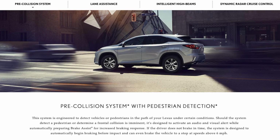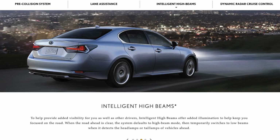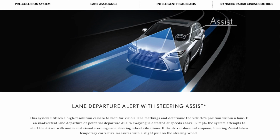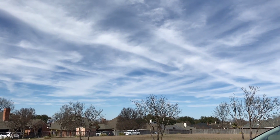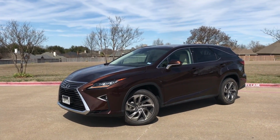The RX gives us the Lexus Safety System Plus standard. That'll give us pre-collision with pedestrian detection, full speed dynamic radar cruise control, automatic high beams, lane departure alert, steering assist, and lane keep assist. And then optional on our trim, we have the blind spot monitor, front and rear parking sonar, and the panoramic view monitor that I'll show you in a little bit.